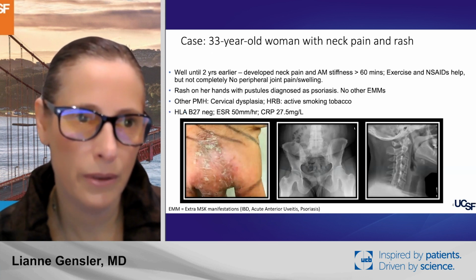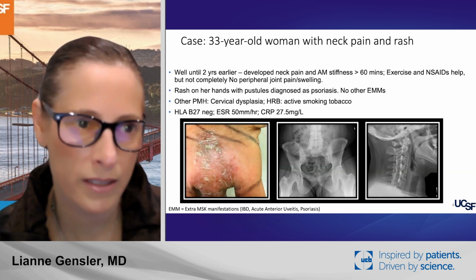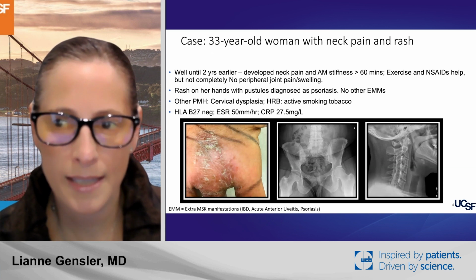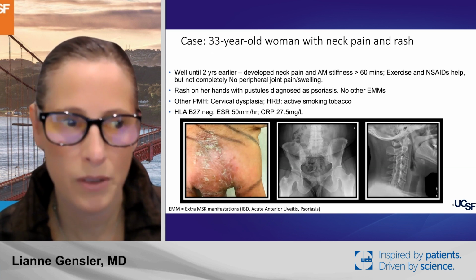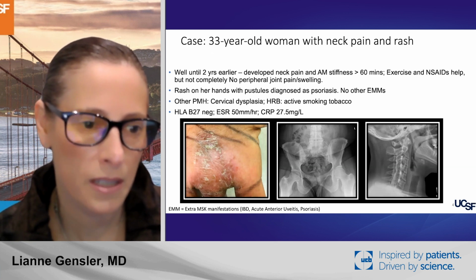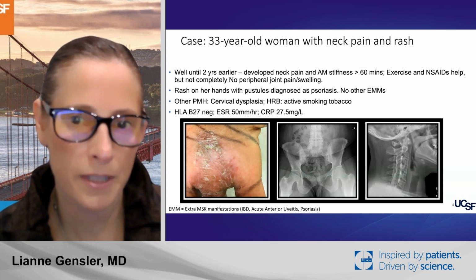This is a 33-year-old woman who presented to me with neck pain and a rash. She had been well until 2 years earlier when she developed neck pain and morning stiffness. Exercise and nonsteroidals would help, but not completely, and she had no peripheral joint pain or swelling. And her rash is shown here, and it was diagnosed as palmopustular psoriasis. She had no other extramusculoskeletal manifestations, including no inflammatory bowel disease or uveitis. She had a history of cervical dysplasia.